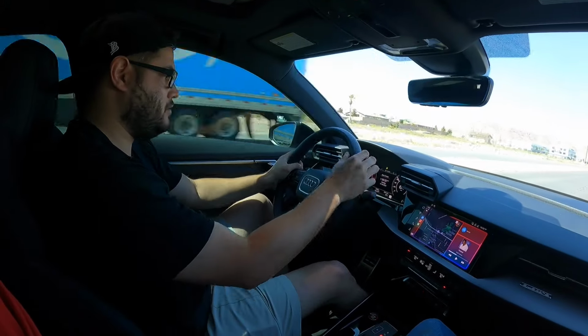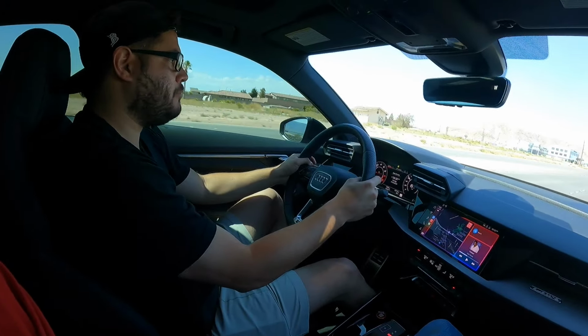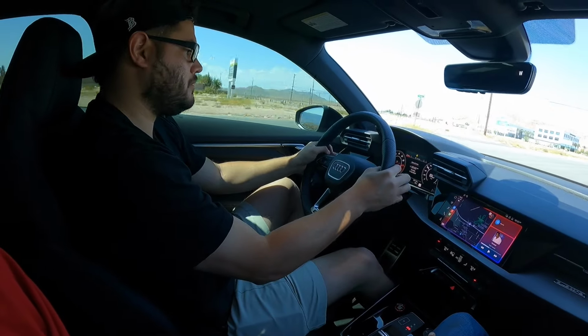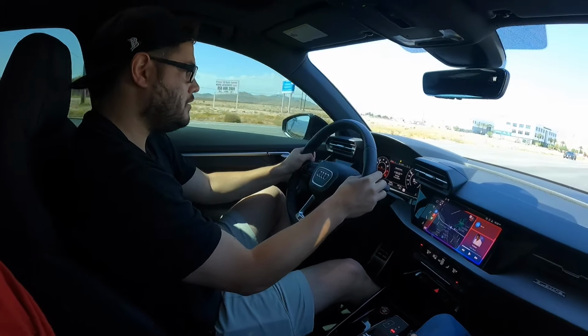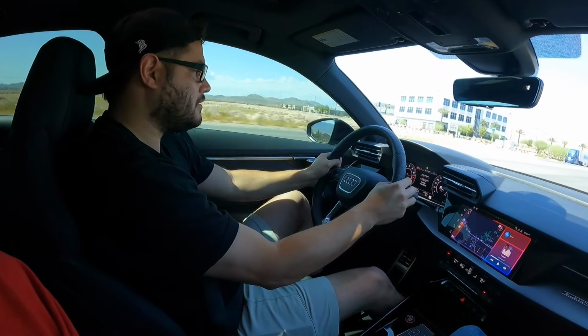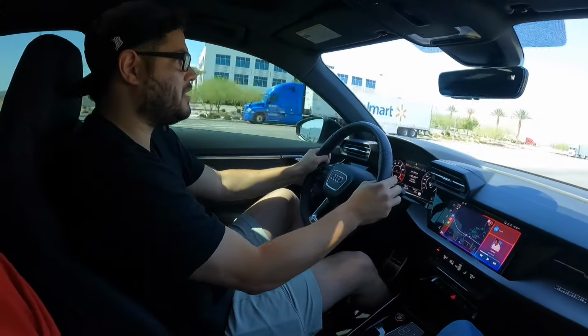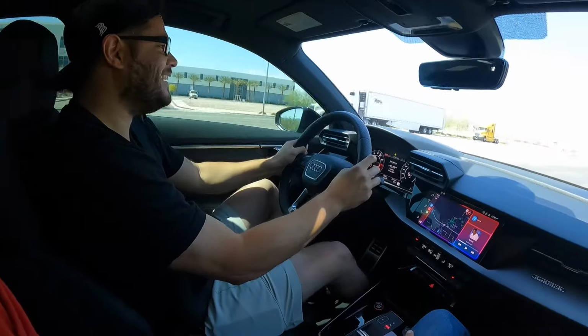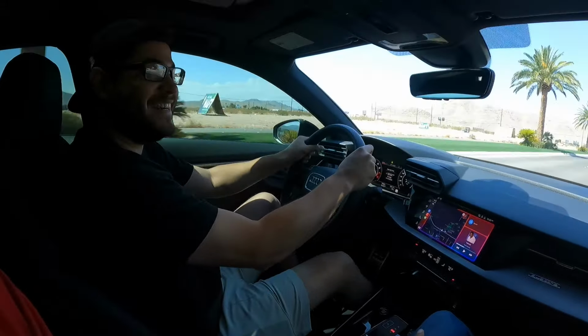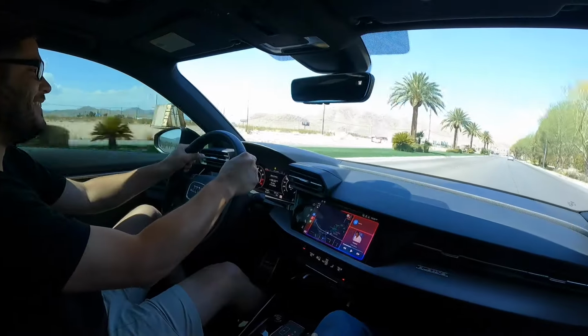Now let me see. Do I hold both shifters and it goes back to auto? Hold the upshift pedal. There you go. Okay. Now you're back in auto. Oh yeah. Oh yeah, it keeps pulling. Yeah. I mean, it feels kind of cool for the passenger seat. How does that feel? It feels pretty good actually. It's not bad.